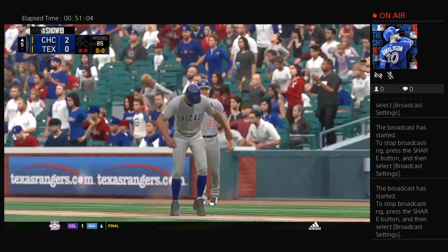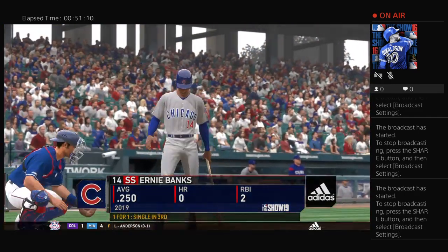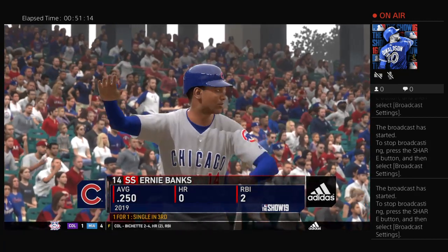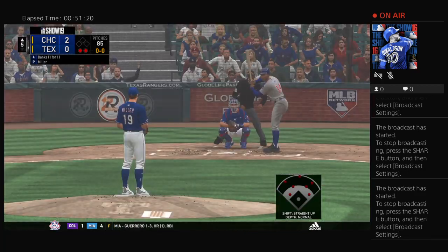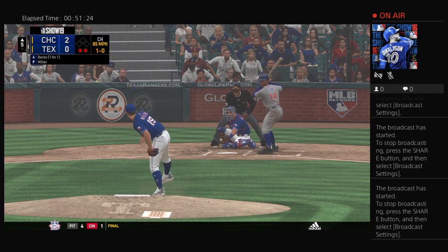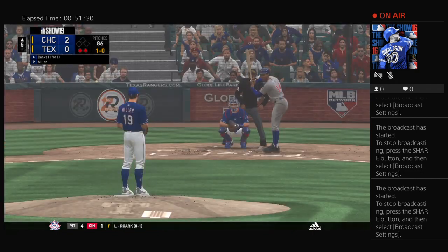Now batting, shortstop, Ernie Banks. Digging in and looking for more, Ernie Banks. He steps in off a base hit in his last at bat. First offering on its way. He'll start him here with a changeup, but it's taken for ball one. Bases are empty here with two men out.